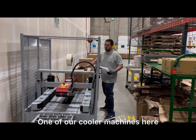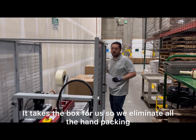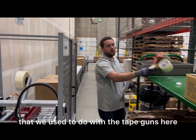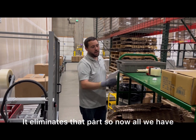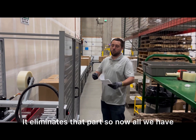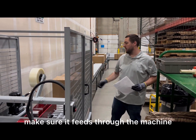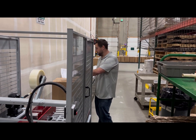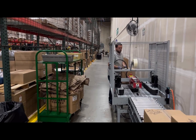One of our cooler machines here takes the box for us, so we eliminate all the hand packing that we used to do with the tape guns here. It eliminates that part, so now all we have to do is push it through, make sure it feeds through the machine, and it makes our job a lot easier as well. Rooms actually are really great.